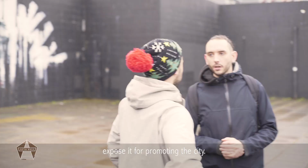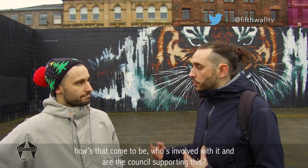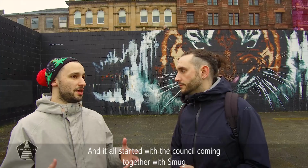So what's the relationship then with this art scene, as it were? Because this mural trail is a term I hear a lot. How's that come to be and who's involved with it? And are the council supporting this? The council are very much supporting it, and it all started with the council coming together with Smug.